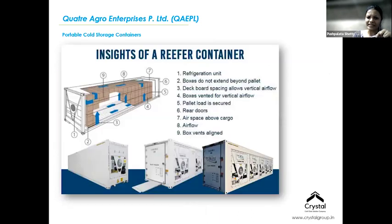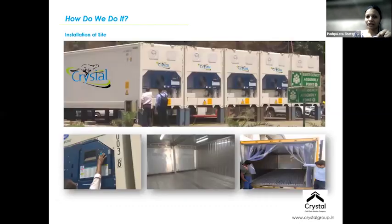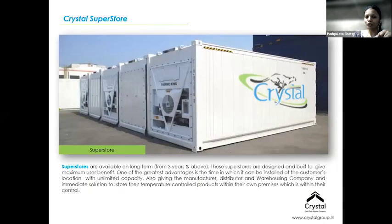This has some of the insights: how it looks, the machinery which is used, and the temperature which can be maintained inside. The view gives you an idea. In case you talk about an area of 650 square feet, the image in the middle gives you clarity of a two-bay reefer joined together. The beauty of this product is, for example, these are 5 reefer boxes combined together.